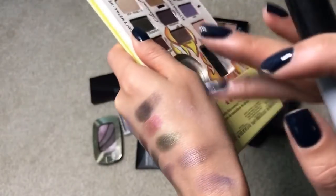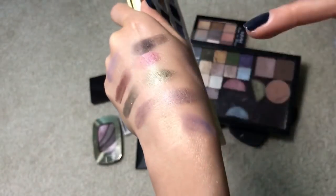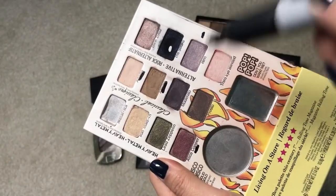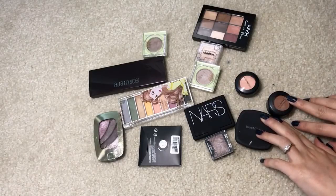And this pinkish shade, that's okay. It's nothing too crazy. And that one is okay too. So I'm keeping four shades out of here, and the rest of them I'm just gonna declutter. Alright, those ones, my gut tells me I'm probably gonna keep all of them.